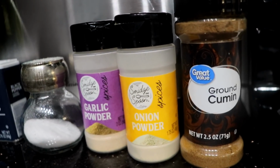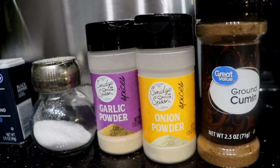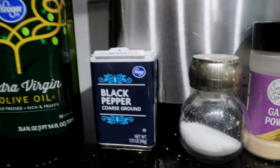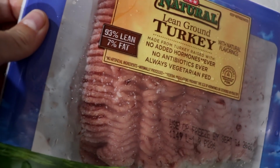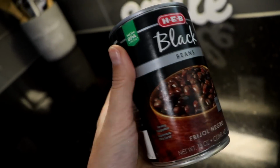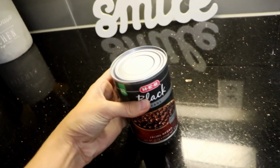So these are the seasonings that I use for my turkey meal preps. We've got some ground cumin, some onion powder, garlic powder, and salt and pepper, and some olive oil. This is the ground turkey I'm going to be using, and then I'm also going to be making some black beans and some brown rice.